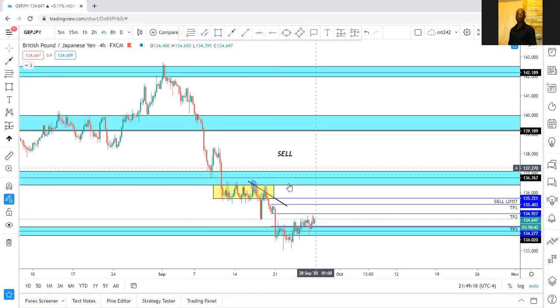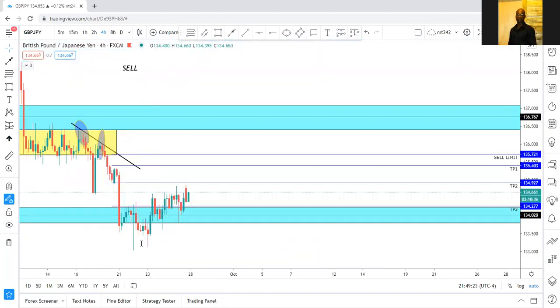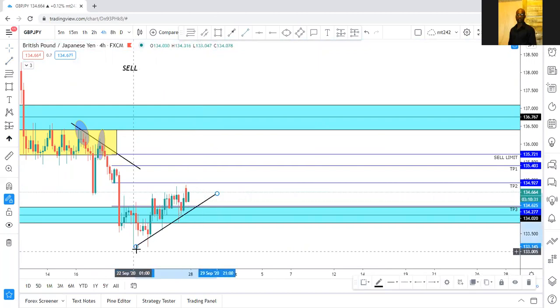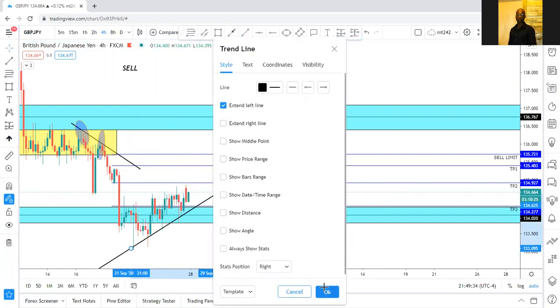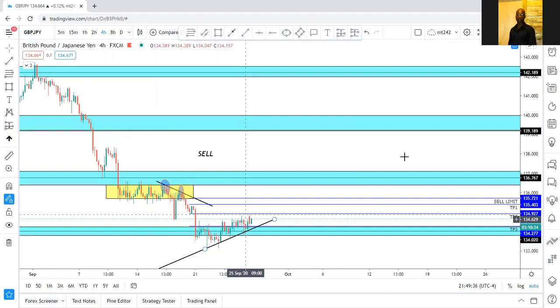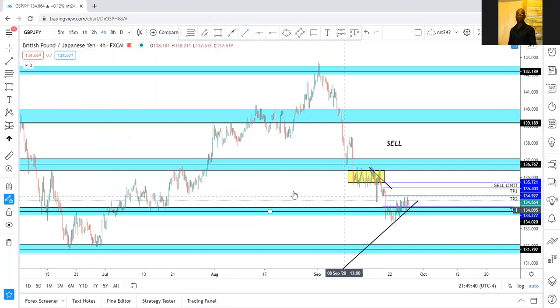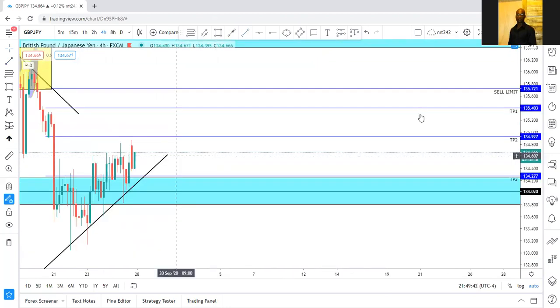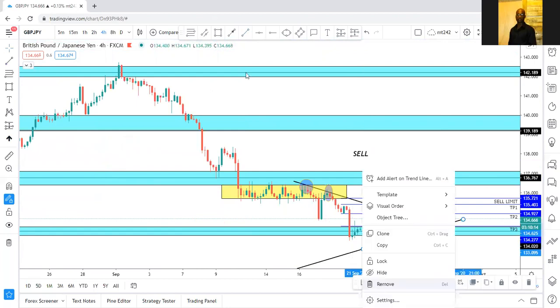GJ is showing me, this is what I see when I look at GJ. I see these multiple touches along this trend line. I just extended left to see. Could be a flag forming. I don't normally trade flags.